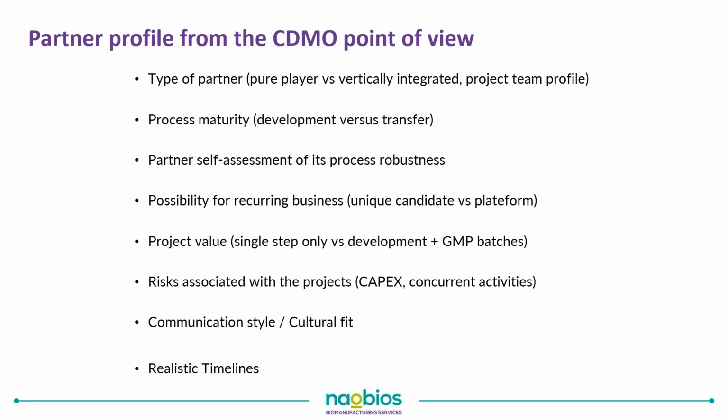What is also the project value? Are you discussing about a single process step to subcontract? Or are you talking about a full development stage, including GMP batches? What are also the risks that would be seen from the CDMO point of view that are associated with a project? For example, will there be a need for additional CapEx? And what about concurrent activities? Because your CDMO will manage multiple projects at the same time.